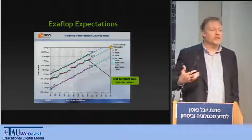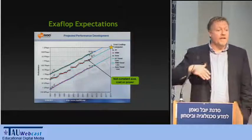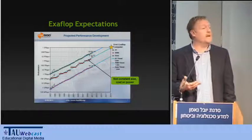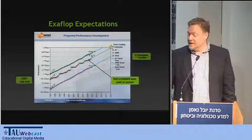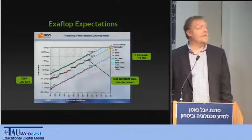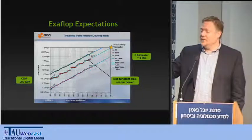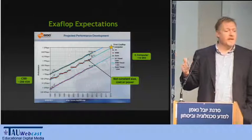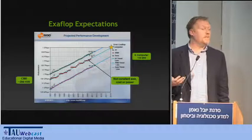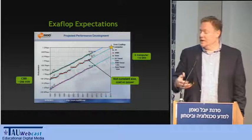But the problem, of course, and Daddy talked about that earlier today, is this number one machine over time has been getting much larger, it's been getting more expensive, and it's been getting more power hungry. In fact, if we compare the number one machine back in 1993 when this list was started, it was a Thinking Machines Connection Machine 5. It was only about 200 kilowatts. And now the number one machine is around 10 megawatts. So it's increased not only in cost and in size, but in power by a factor of 50. And we can't keep doing this. We can't keep building larger and larger and more power-consuming machines.